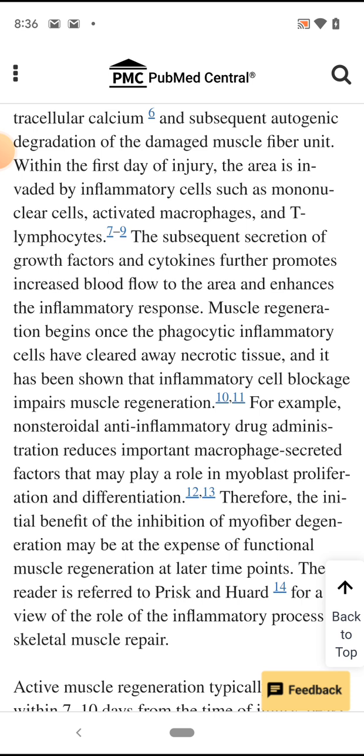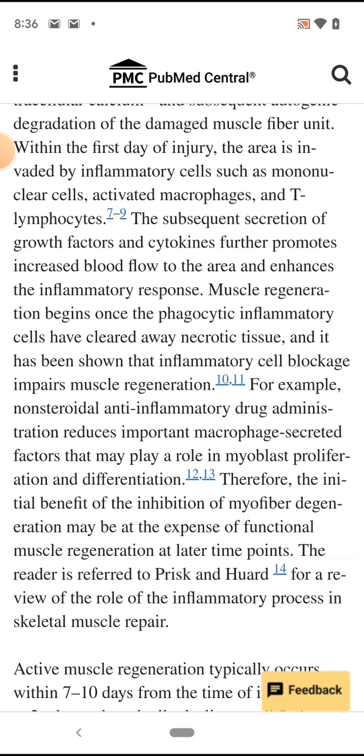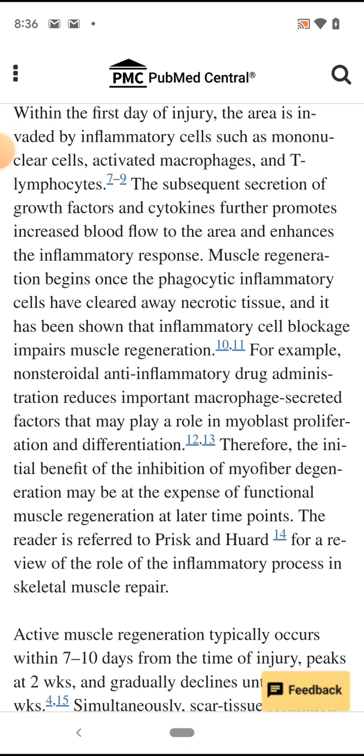And that's usually like the first 2 to 3 days. That's why it takes a minimum of 7 days to repair and remodel muscles, and you need to be in positive nitrogen balance, anabolic. You need protein synthesis, you need to beat that breakdown.